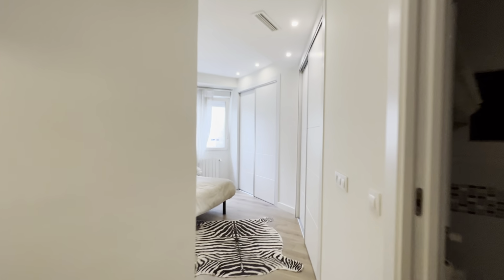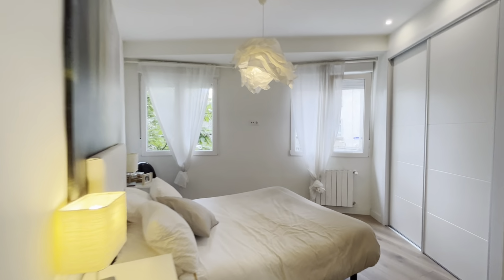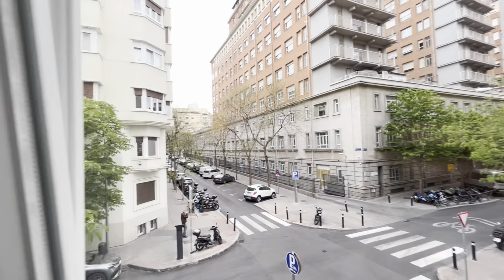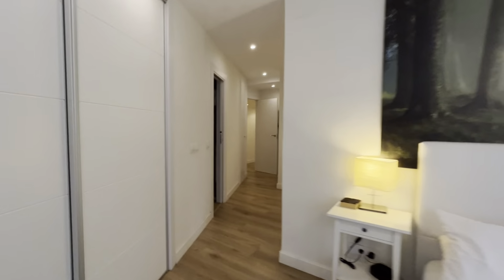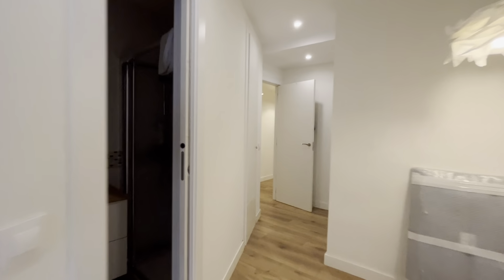Bedroom number three, like a master bedroom with a double bed, really good natural light. Entire wardrobe. Exterior window to Maldonado Street. This bedroom has the bathroom inside.